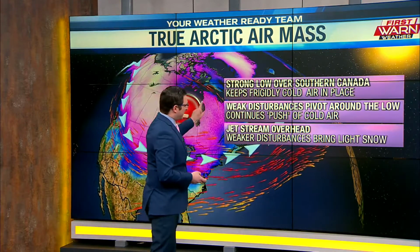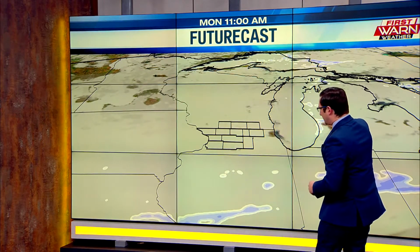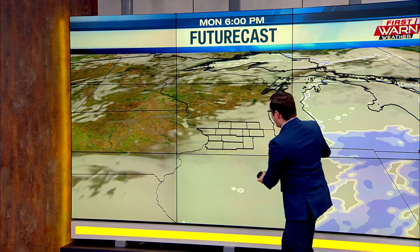And what it's also going to be doing as it spins, it's going to be sending weak disturbances into the state line. So that's not only going to continue that push for cold Arctic air, but it's also going to be bringing us that chance for light snow as we head into the upcoming work week. But let's track the first one, and that comes this afternoon. You can see as we get into this afternoon, that weak disturbance passing to our south.